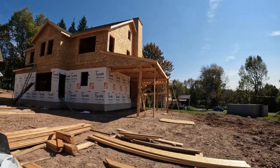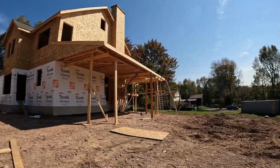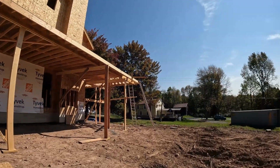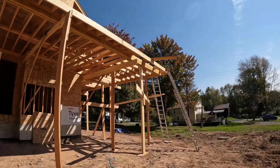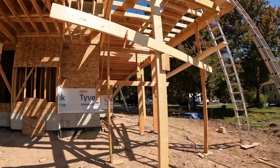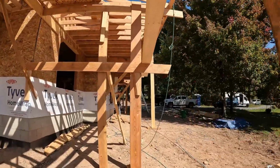And then the next major thing that we have going on is the rafters in the two corners of this wraparound porch for the roof. So this side is not done yet right here, but the other side they have about half the rafters in right now, so making good progress over there.